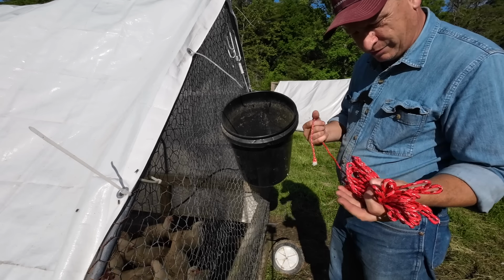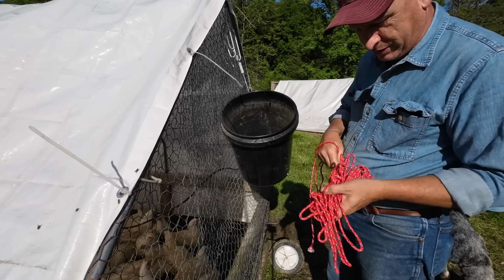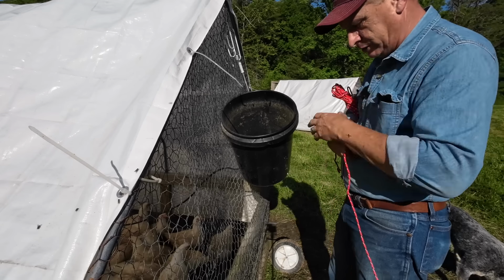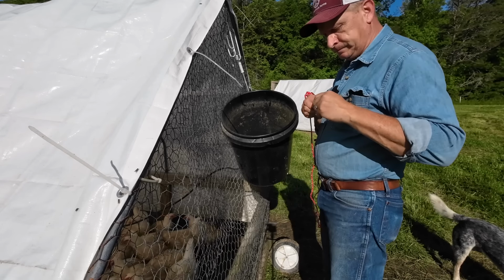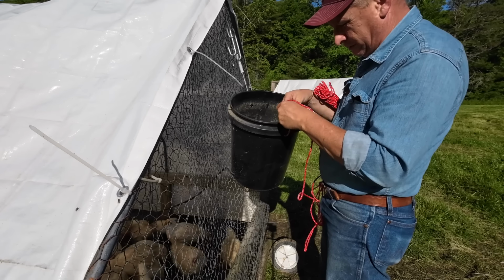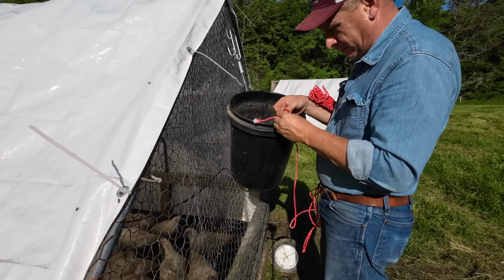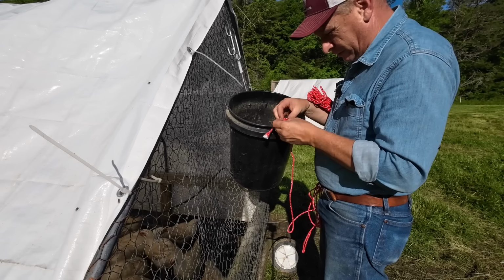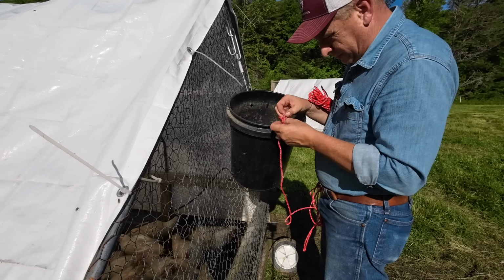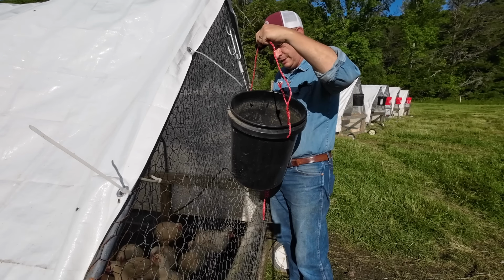What kind of sailor knot have I done here? Try to be neat and organized, never works out. I don't want to drop that chicken poo. And we'll tie us a what-a-knot here. That's an official knot for those of you that may not know what a what-a-knot is. I tied a knot, I don't know what it was, but it's a what-a-knot. That's enough to make us a decent sized handle.